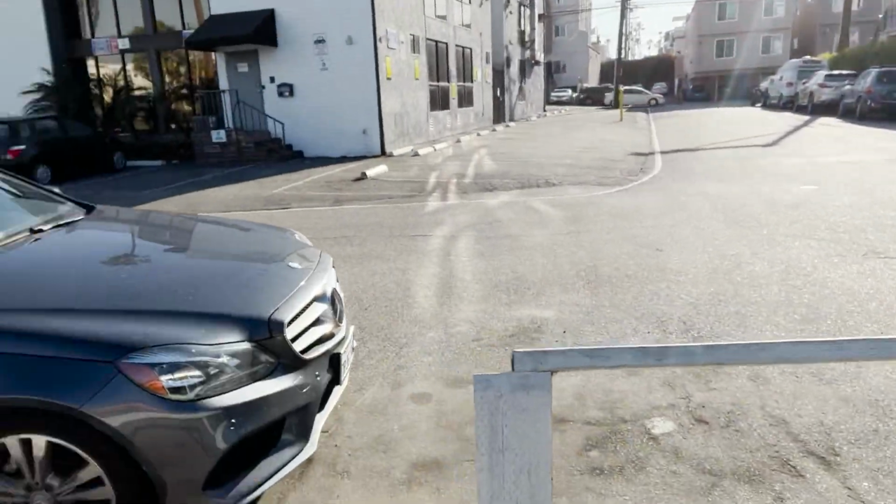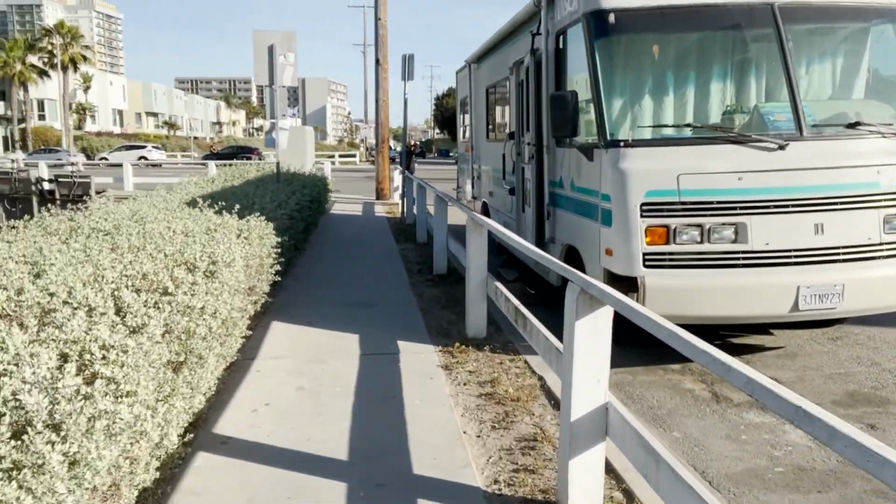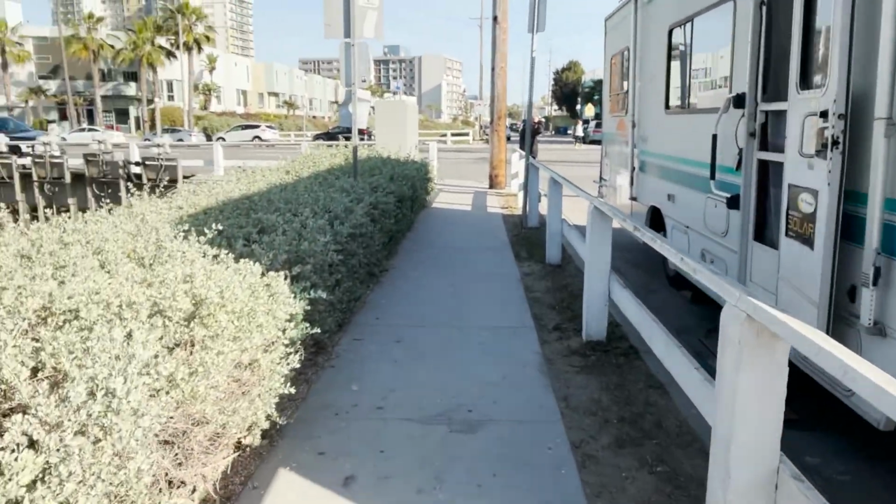Okay, so here are the businesses on Washington Boulevard next to the canals.